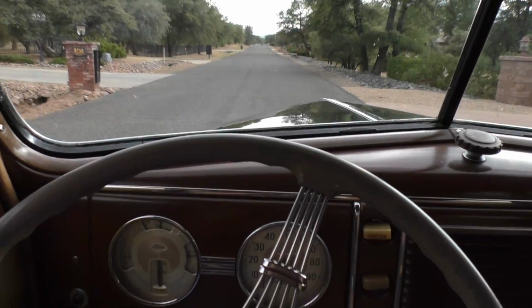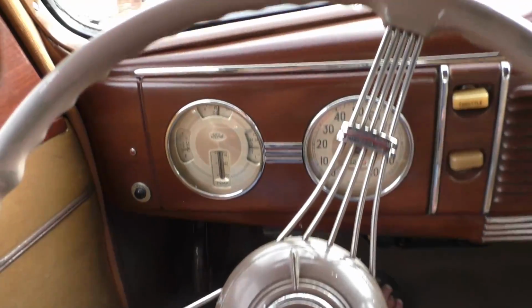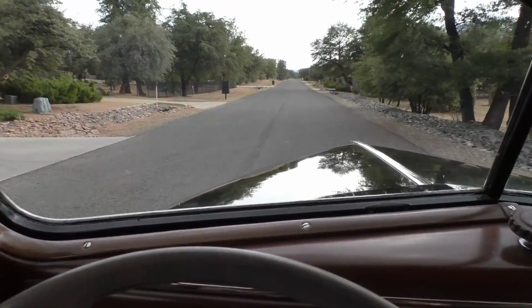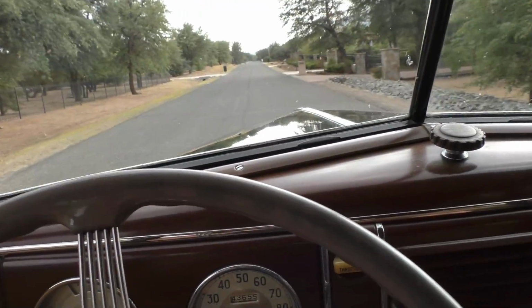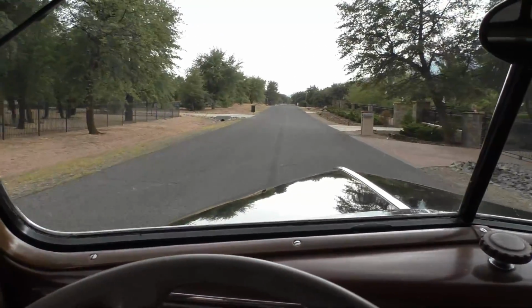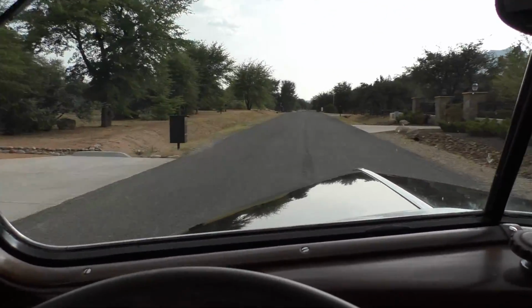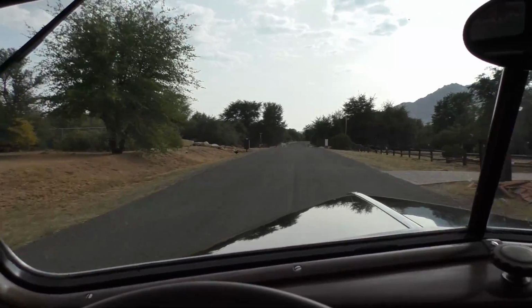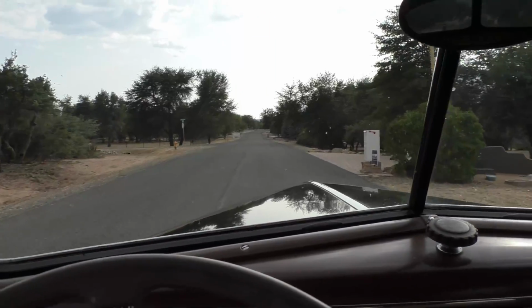All right, we'll take it down the road here and let you hear it run. Drive it. Drives like a 40,000 mile car. Second gear. Nice to have that upgraded horsepower. Third gear. Piece of cake, one-handed. Hang on to the end of the video.